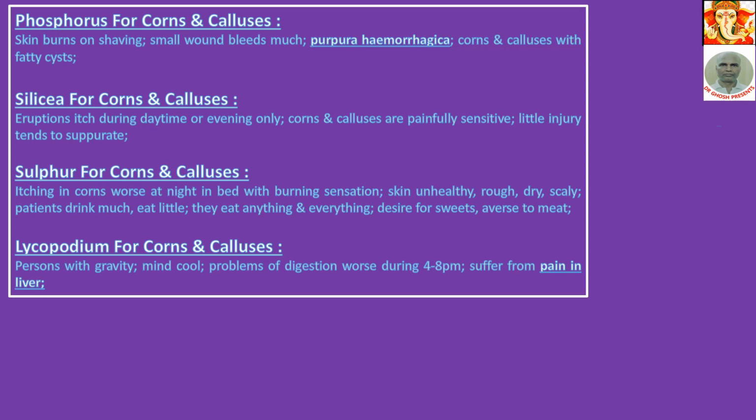Silicea for corns and calluses. Eruptions, itching during daytime or evening only. Corns and calluses are painfully sensitive. Little injury tends to suppurate.